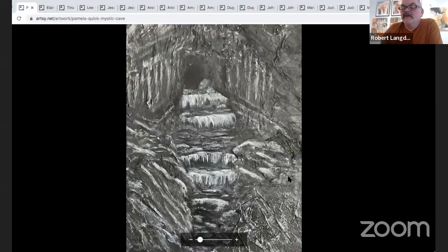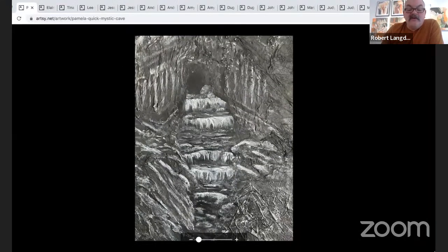Pamela Quick. Pamela is another artist that's new to the gallery, who lives in, again, South Cairo. So pleased to see that so many new artists are joining the group shows. This is called Mystic Cave. It's acrylic and tissue paper, and it was inspired by a tour through Howe Caverns.